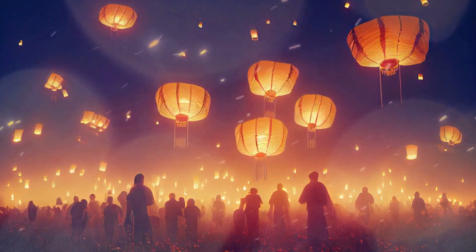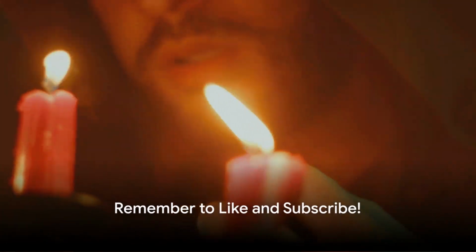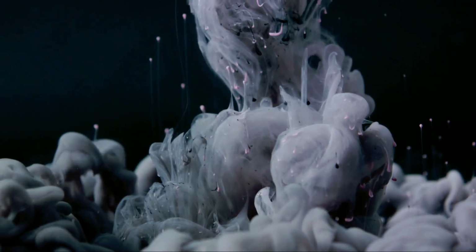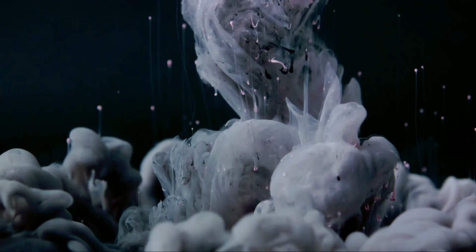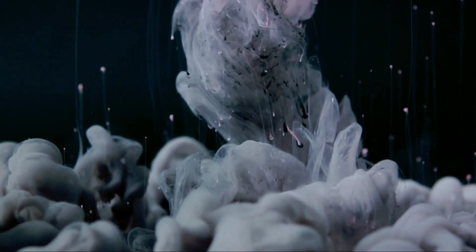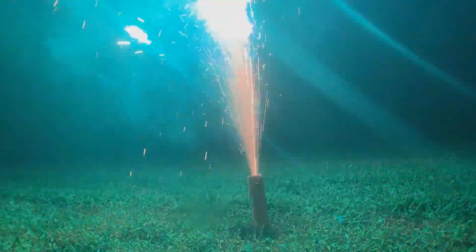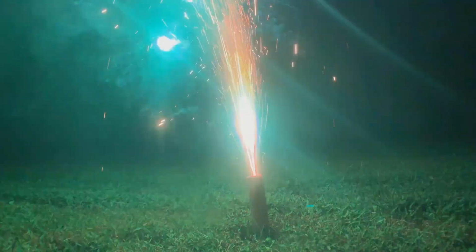Fireworks were born over 2,000 years ago in ancient China. It all started with a simple quest to ward off evil spirits. The early Chinese alchemists mixed sulfur, charcoal, and other ingredients, creating a powder that, when ignited, produced loud noises and flashes of light.